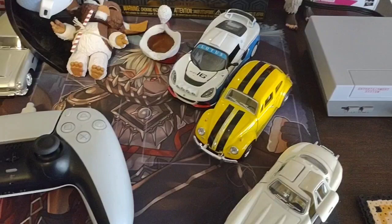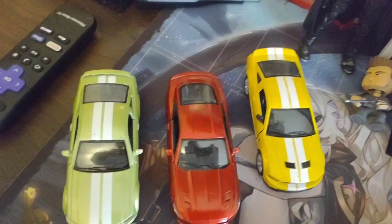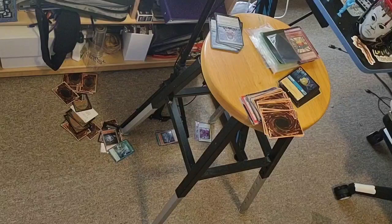And then Gizmo's taking a nap. He fell over. Then we've got the PlayStation controller. Then we've got an Aston Martin there. And we have three Mustangs. And that's on a Yu-Gi-Oh! Playmat. This is just storage right now. These cards, the cat just knocked all over.